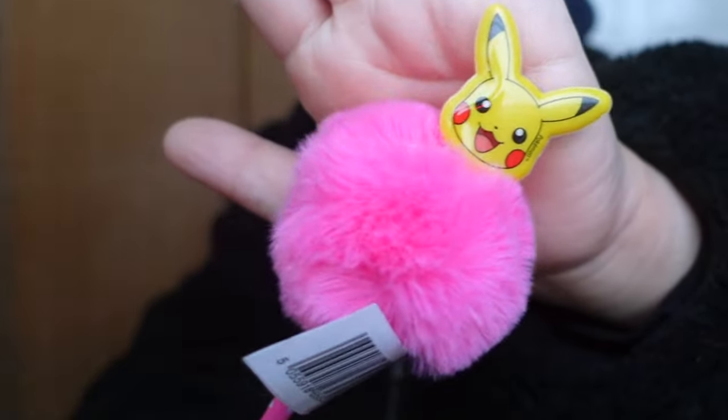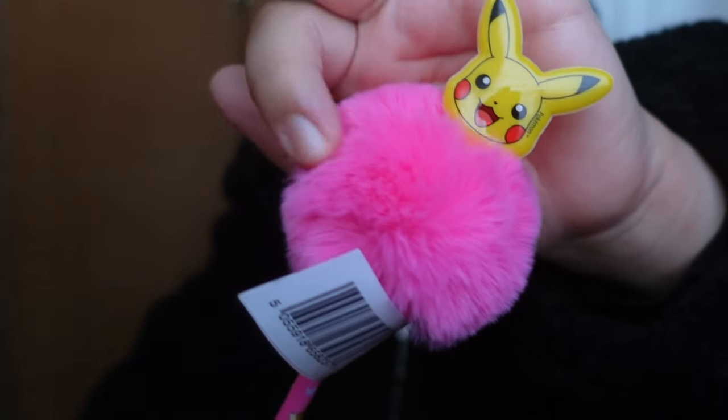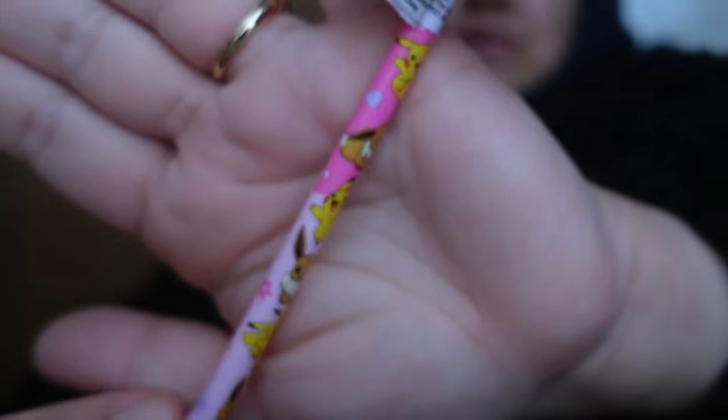I found a Pikachu pen. So look, it's got a little Pikachu poking out of this fur ball. And then it's got Pikachu, and I'm sure that's Eevee. So she's gonna be very happy with that pen. I thought I'd pick her up this.